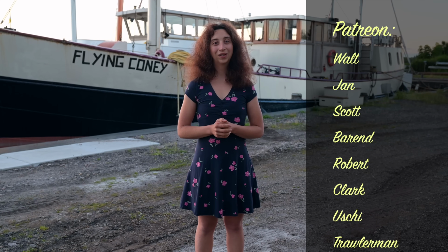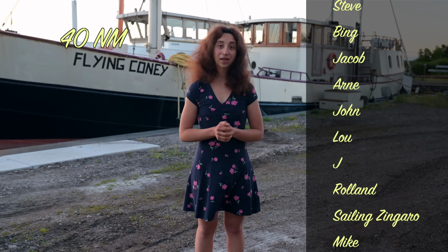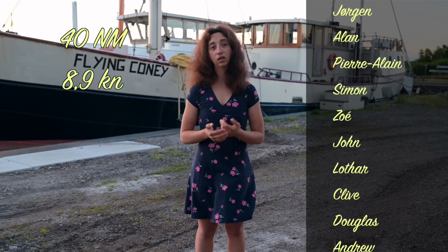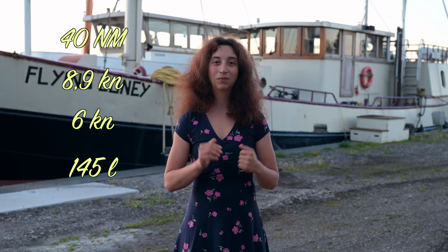And for those of you who are interested in the data, we covered 40 nautical miles on 2 days. We reached a maximum speed of 8.9 knots and usually cruised along with a bit over 6 knots. We used 145 liters of diesel fuel to get here, and that means Flying Coney consumes 13.6 liters per hour.